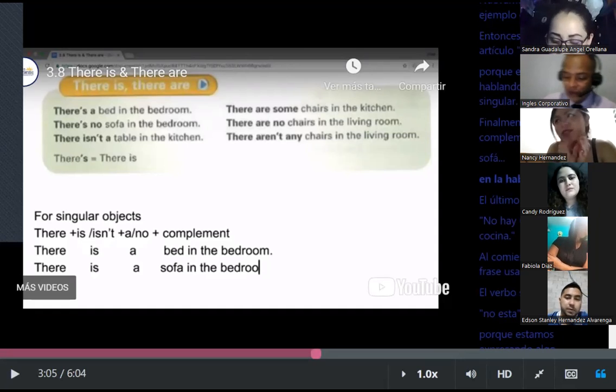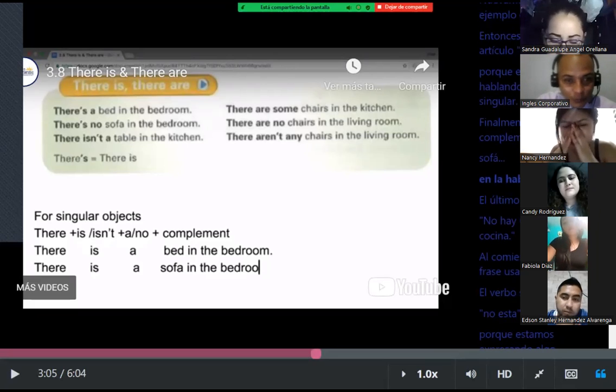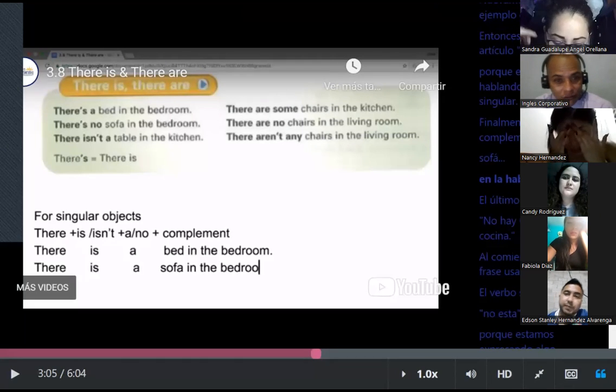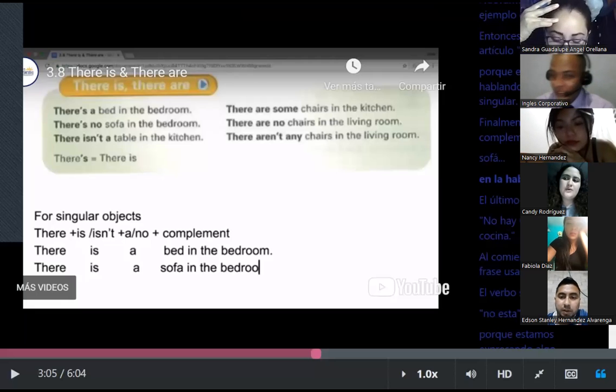There aren't any rugs in my house. All right. Good examples. Let's go now and say negative examples in plural. Okay, negative examples in plural. We're gonna say there are no, okay, in the plural noun, or windows there in my room. Aren't any. Quiero que traten de usar las dos formas. There are no, y la otra forma, there aren't any.